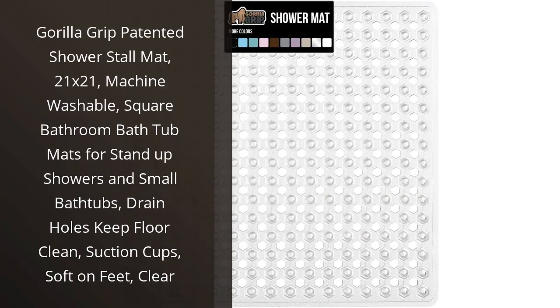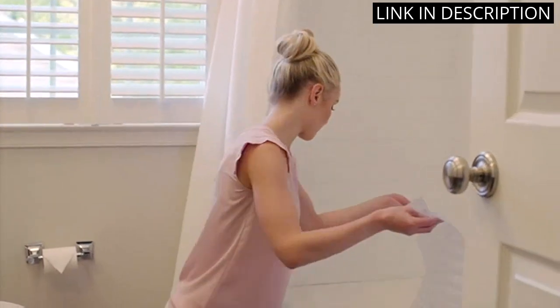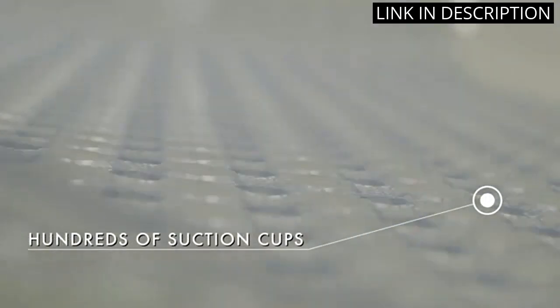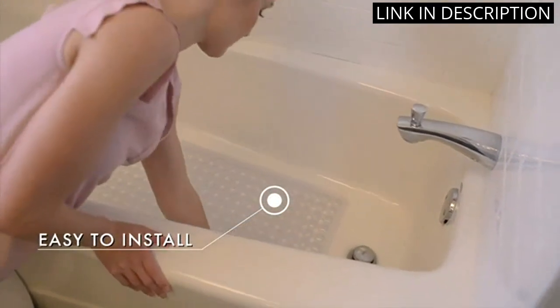I recently purchased the Gorilla Grip patented shower stall mat, and it has been a game changer for my daily shower routine. The 21 by 21 size is perfect for my stand-up shower, and the machine washable feature makes cleaning a breeze. The suction cups keep the mat firmly in place, and the drain holes prevent any standing water, keeping my shower floor clean and safe.